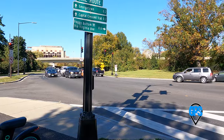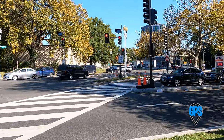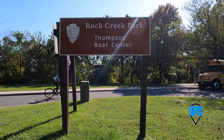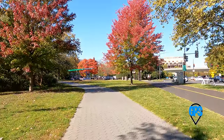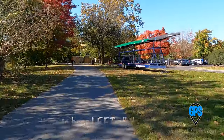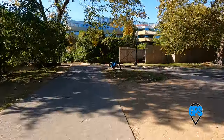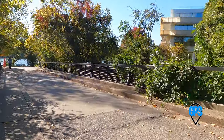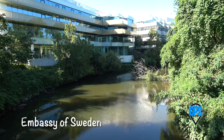Just past the park is the intersection of Virginia Avenue and Rock Creek Parkway. Here, the path splits. You'll see a sign for Thompson Boat Center. Keep bearing left all the way around it. You'll cross a small bridge over the Rock Creek Basin. It served as the endpoint of the Chesapeake and Ohio Canal, with access to the Potomac River and to a canal extension that once flowed almost to the U.S. Capitol building.